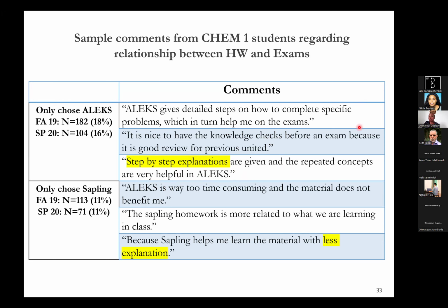Those that chose Sapling as showing a relationship between the homework and the exam talked about ALEKS being too time consuming, and Sapling being more related to what they're learning in class. And this student liked it because there was less explanation. Like I said, sometimes ALEKS does the most with the explanations, but again, some people like it, some people don't.